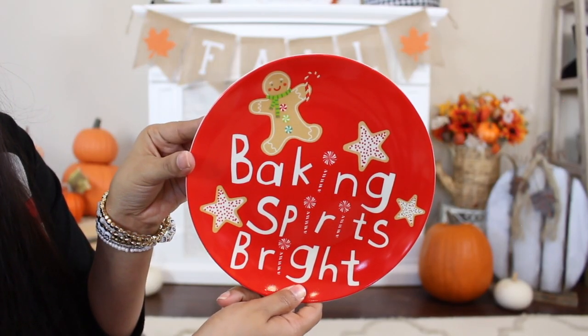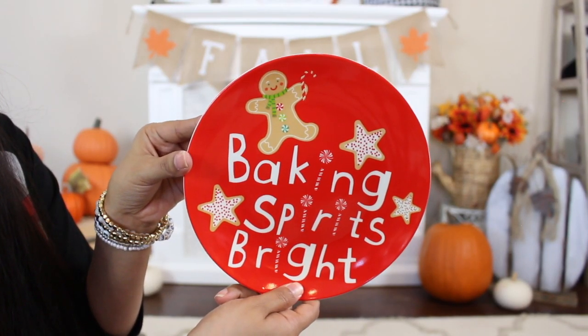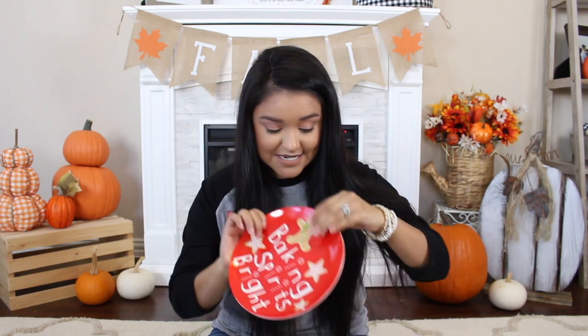This, oh my goodness, it is so pretty. I do believe they sell these plates without the wording. Okay, next up, I only have one of this plate, and it is the Baking Spirits Bright with the little gingerbread cookie. This is so cute, absolutely adorable. This would make a cute little plate for cookies for Santa.